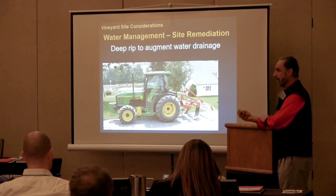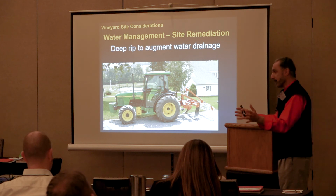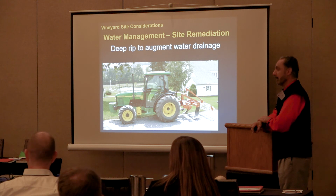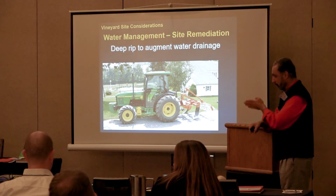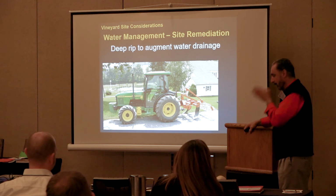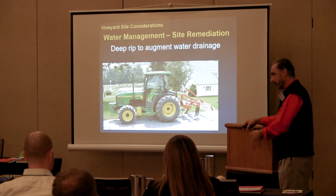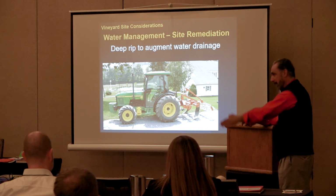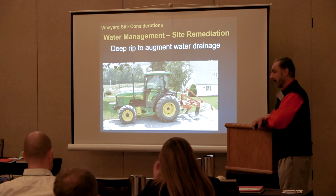If it's dry and you can fracture it, yes, you can have some impact, but again, eventually when it gets wet, it will probably come back. So these are short-term. If you're going to do anything, what I would recommend if you have a problem would be to get a single shank like this as deep as possible, line out where your grapes are going to be, and shank it as deep as possible, two-plus feet, in the area where you're going to grow your grapes, so any water there will go down.